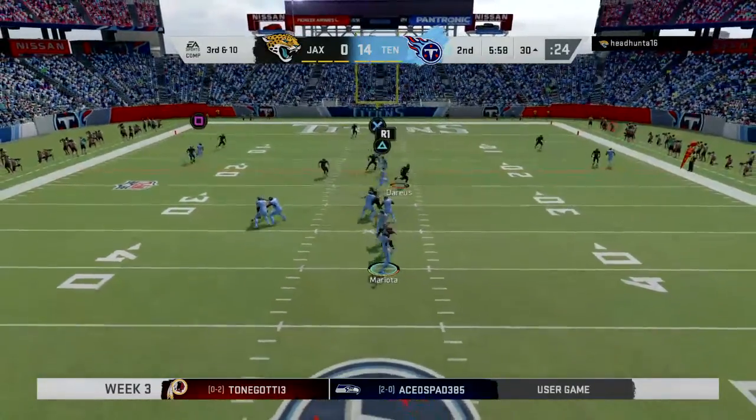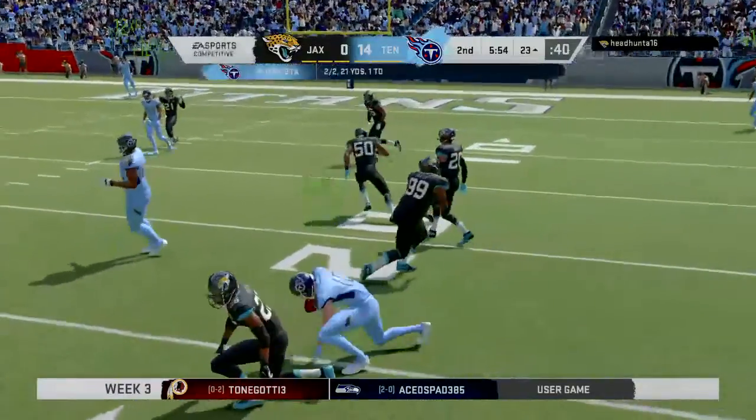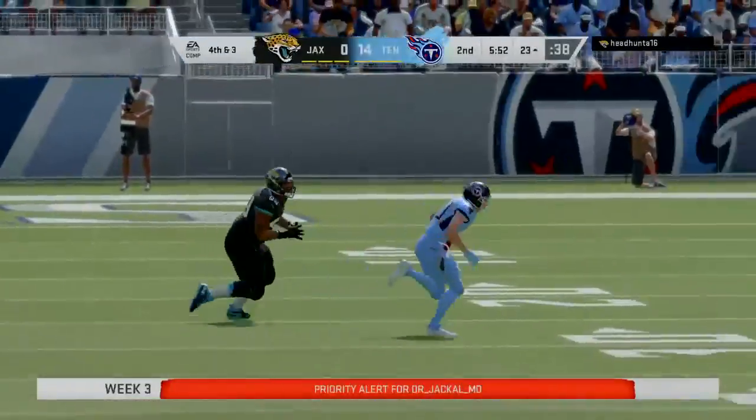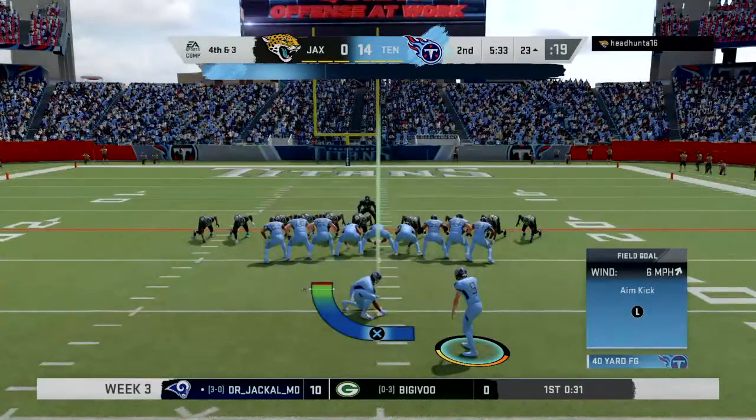From the gun, Mariota. It's caught. Humphreys. And he will not make it to that imaginary yellow line as they get him to the ground at about the 23. They get 7 there, but it brings up 4th.